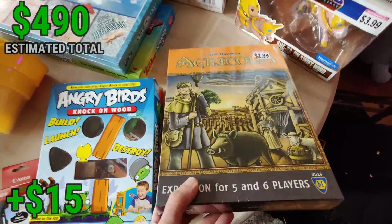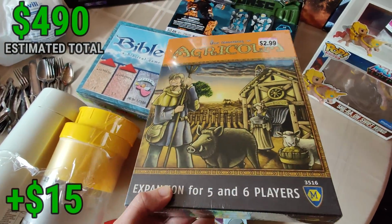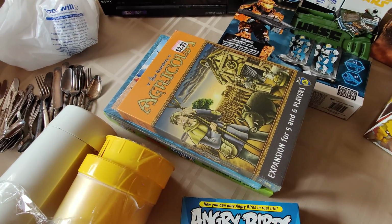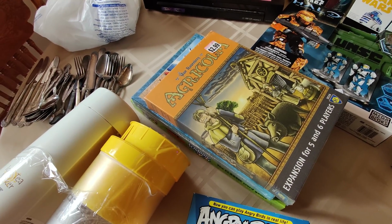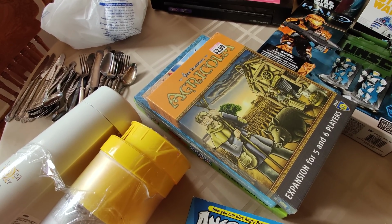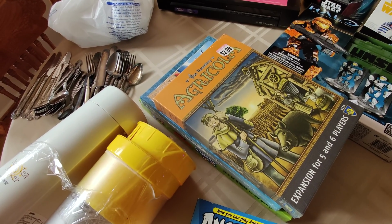Then I picked up this game, $2.99 sealed at Goodwill as well. Should have just had it in this stack, right? Went over it there. But it is some sort of expansion. Has a great rank on Amazon. It's not selling for a whole lot though, but I think I'll make like $7 profit FBA. So it's worth throwing in my FBA shipment.